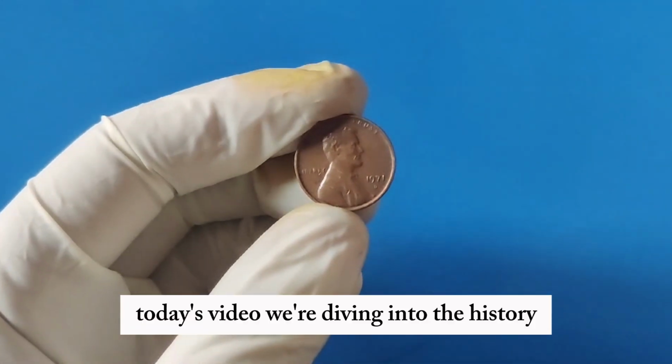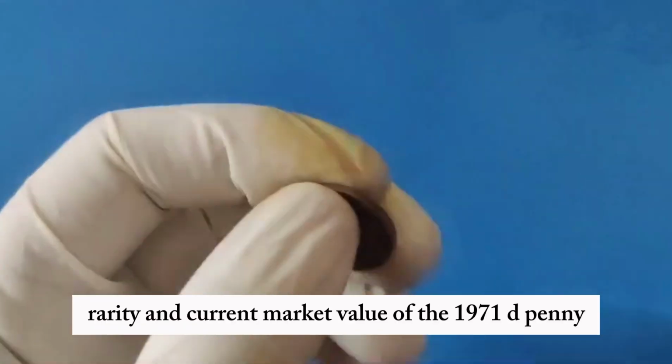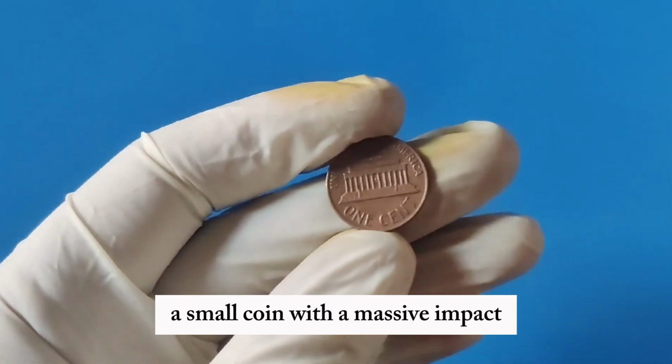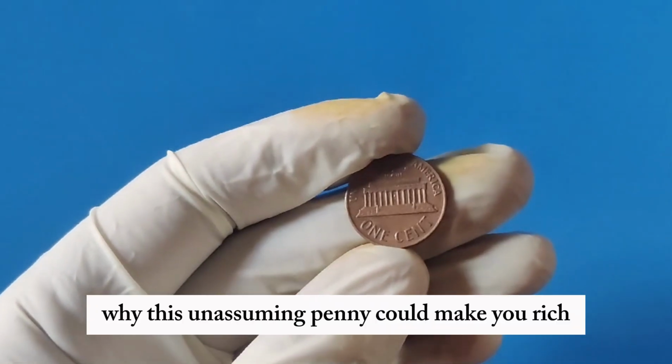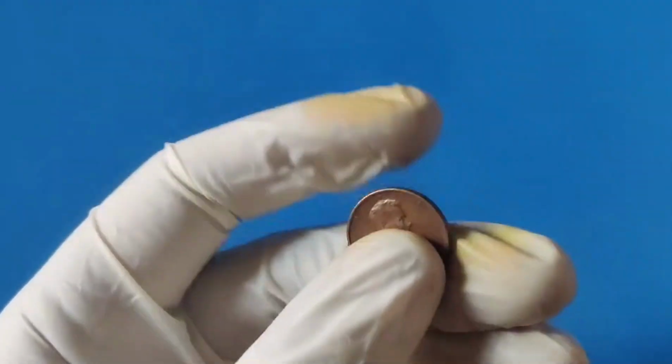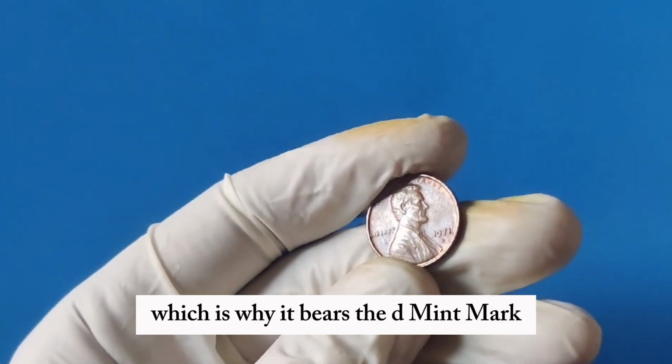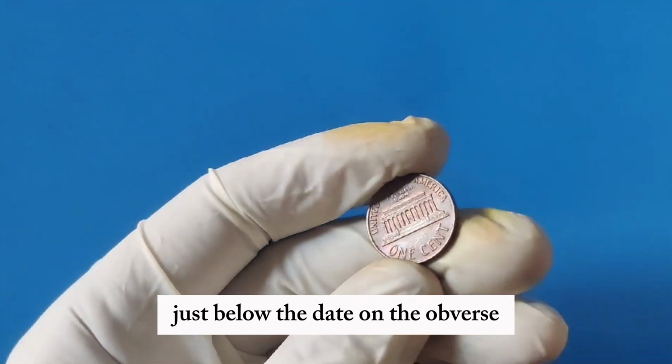Today's video, we're diving into the history, rarity, and current market value of the 1971D penny, a small coin with a massive impact. Let's uncover why this unassuming penny could make you rich. The 1971D Lincoln penny was struck at the Denver Mint, which is why it bears the D Mint mark just below the date on the obverse.